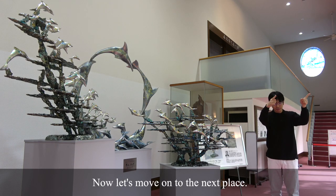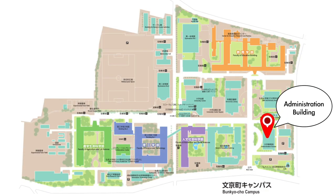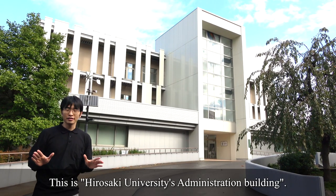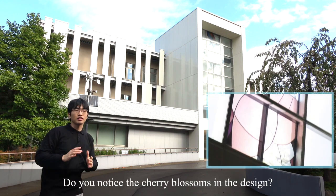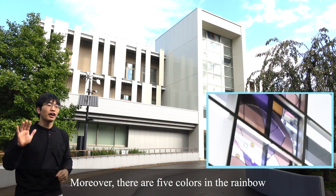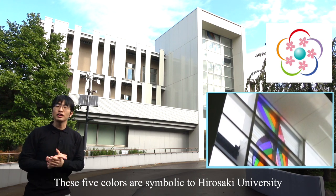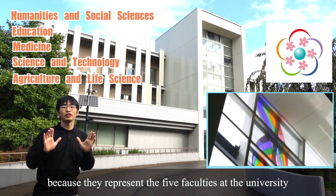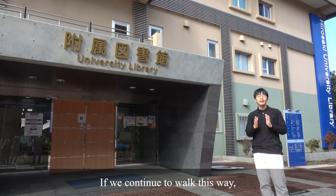Now, let's move on to the next place. This is Hirosaki University's administration building. Take a closer look at the stained glass. Do you notice the cherry blossoms in the design? Moreover, there are five colors in the rainbow coming out of the flowers. These five colors are symbolic to Hirosaki University because they represent the five faculties at the university.